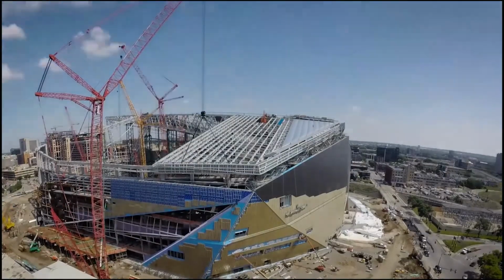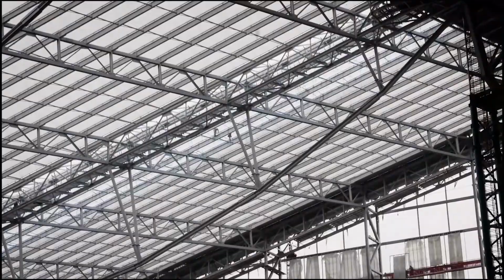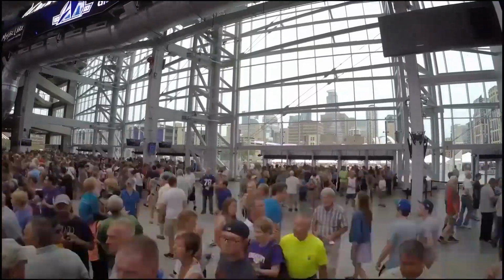Without 4D technology, construction would have taken a lot longer. Costs would have been accelerated. Mortenson had committed to using these personnel who were familiar with this technology, and we ended up having the building before we even anticipated getting it.